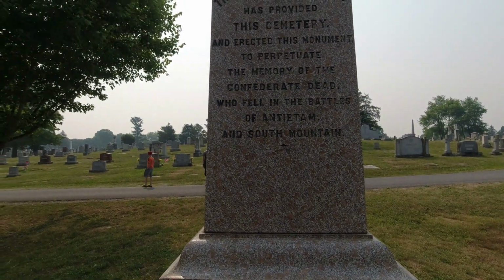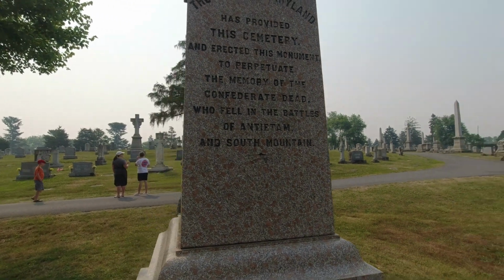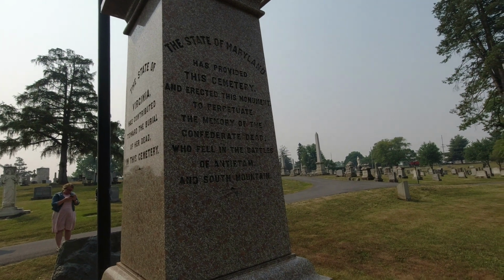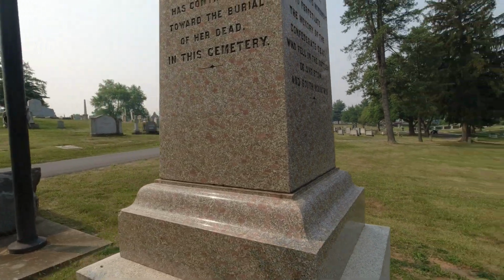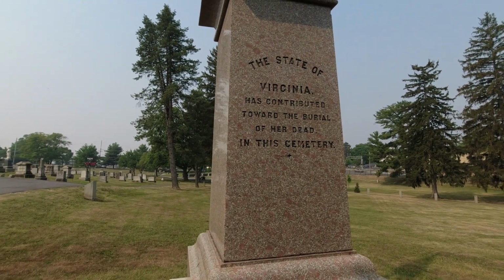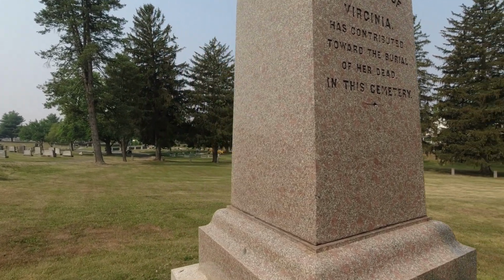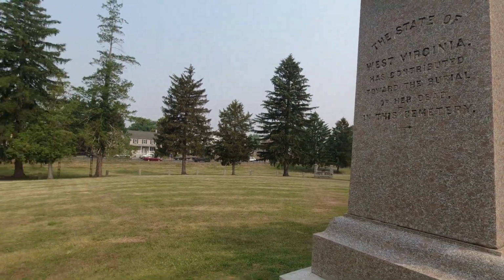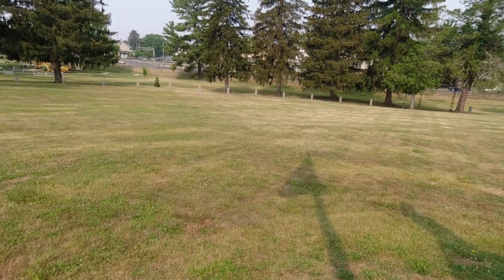Sorry about the light. You're gonna get sunlight in it, and I don't mean for that to happen, but it's gonna happen. This here says the state of Maryland has provided this cemetery and erected this monument to perpetuate the memory of the Confederate dead who fell in the battles of Antietam and South Mountain. So South Mountain is right there near where we're staying. And then the state of Virginia has contributed toward the burial of her dead in this cemetery. So Virginia and Maryland, is that right? No, Virginia and West Virginia paid for this piece of property and this marker and everything to be put here to honor these men and to bury them.